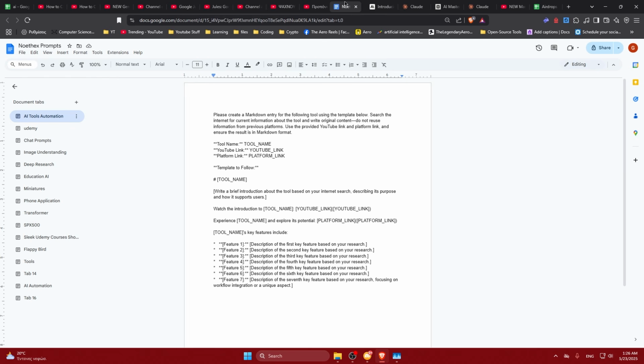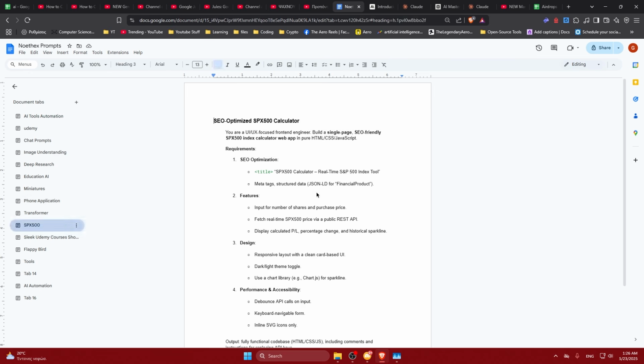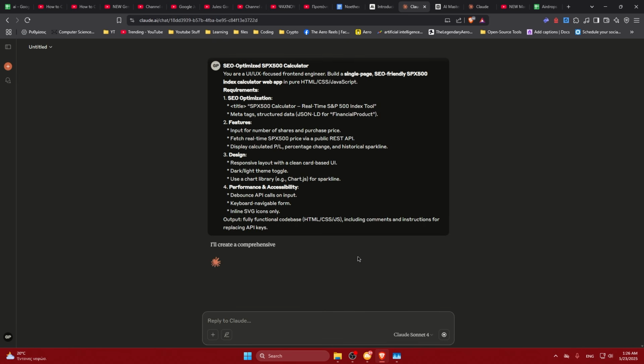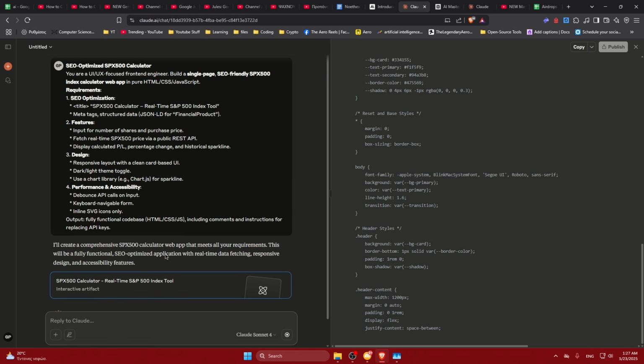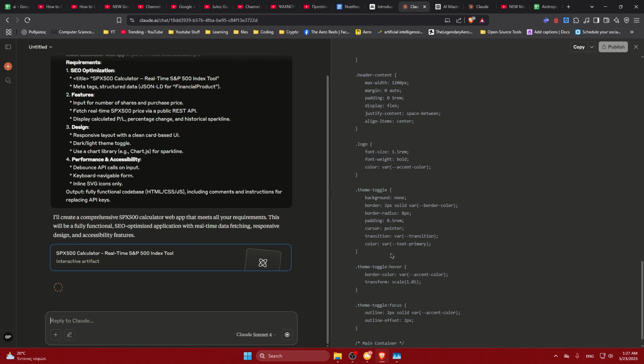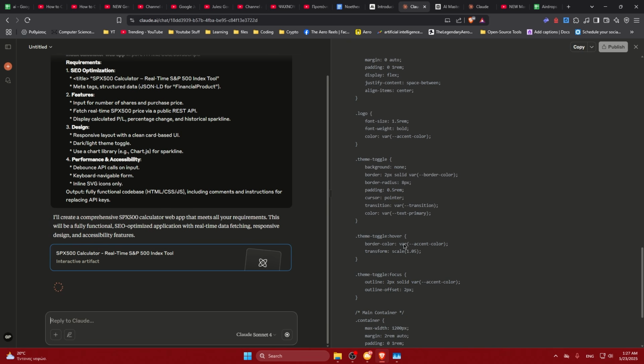So let's try and create a website with the new Claude 4 Sonnet, which is the best model for coding. So let's give it this prompt and let's see what the response will be. So we can see that the website is getting generated. The model is quite fast, not the fastest model that I have ever seen, but it looks solid.